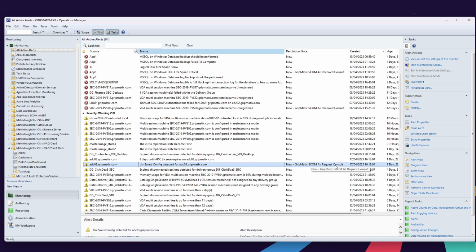So we just have to wait for a few moments before this resolution state will change, and the SCOM-AI GPT integration has picked this alert up to submit it to the OpenAI GPT API. So let's wait for a few moments. All right, as you can see here, the resolution state has changed to processing.